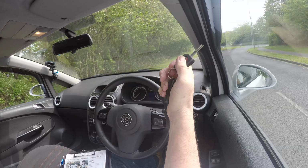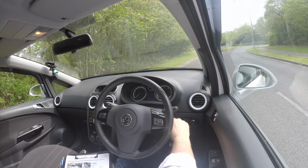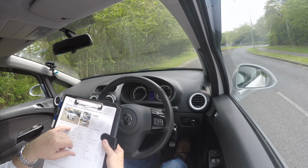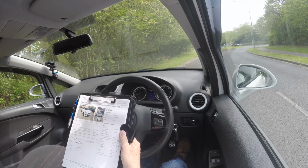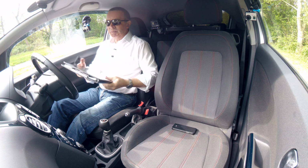Okay, we've got 2 remote keys here, proper blades, proper ignition lock, and the service history. So far it's had one service on the 22nd of the 2nd, 2018 at 16,837 miles, and we'll be servicing it again before it goes out.